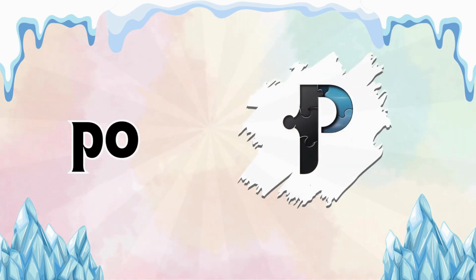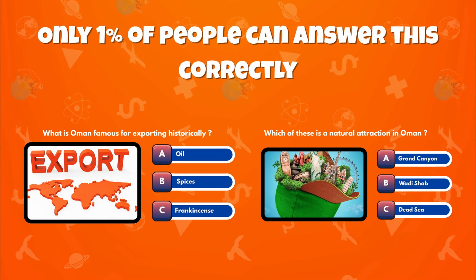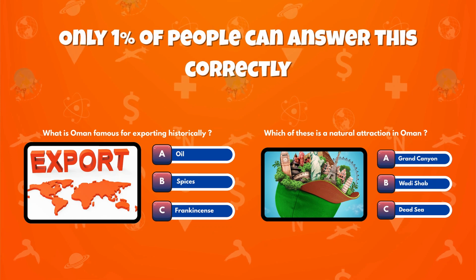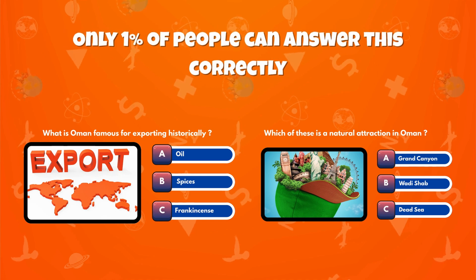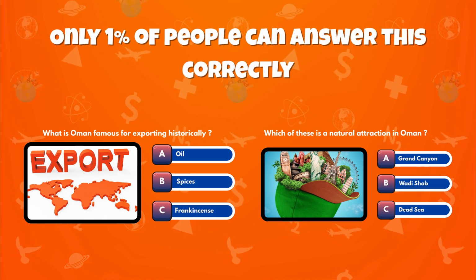Welcome back to Polar Quiz. Only 1% of people can answer this correctly. Do you know the capital of Oman? Think fast, because this quiz is about to test your brain like never before. From deserts to flags and cities you've never heard of, this is the ultimate geography challenge. Stick around, and let's see if you're smarter than 99% of people on the internet.